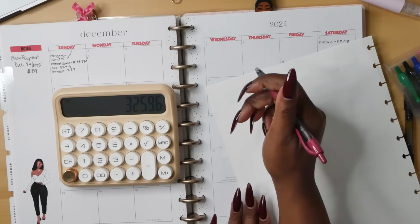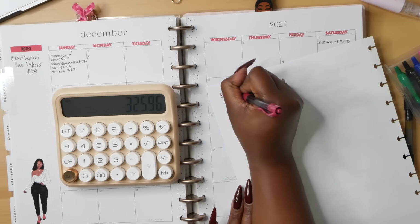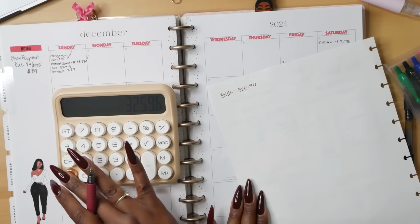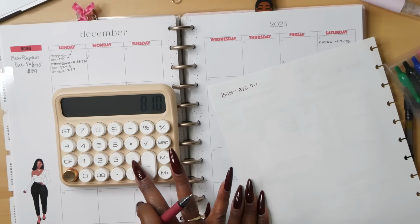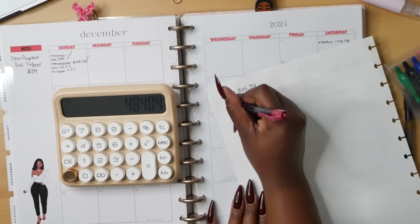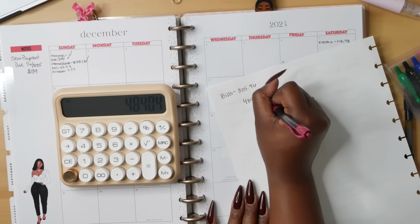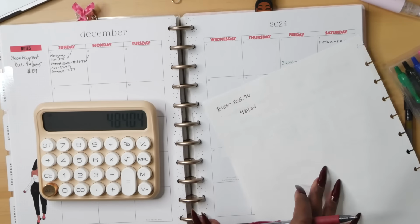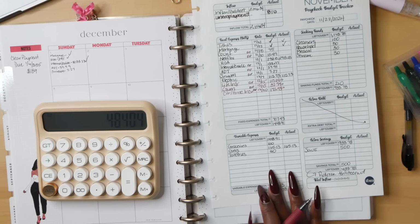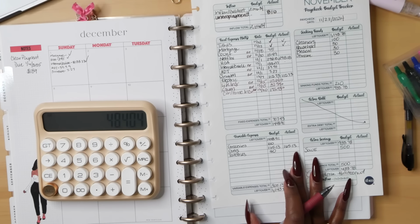Let me do this. And my bills, it's a total of 325.96. And when I take that 810 minus 325.96, it leaves me with 484.04 remaining. Okay. Now, when we go down to the variable expenses, groceries have already been taken out and accounted for.